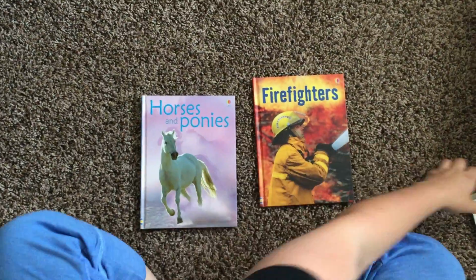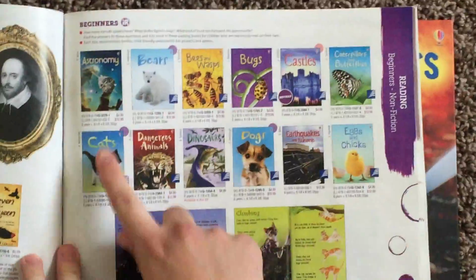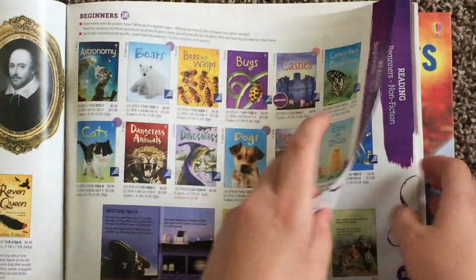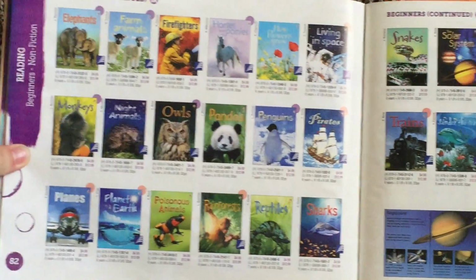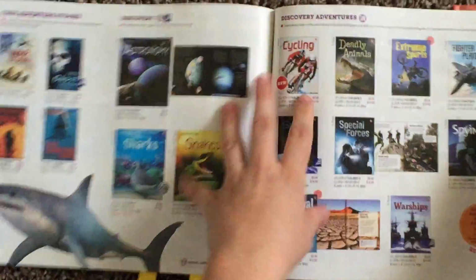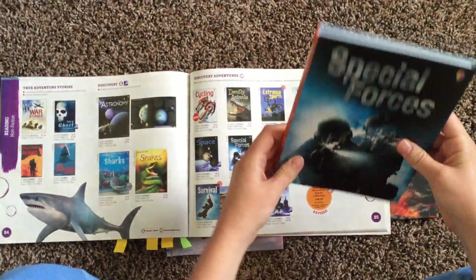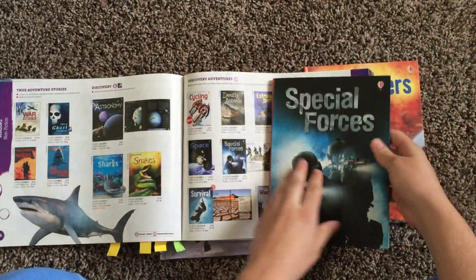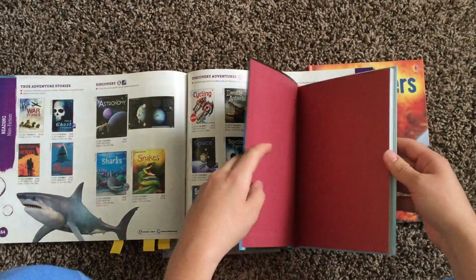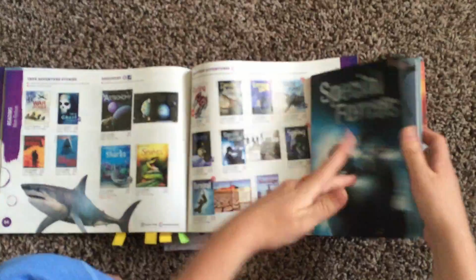Here's the firefighters. I'll just show you real quick from the catalog, starting on this page. So there's just a whole bunch of different subjects, pretty much every animal you can think of almost. And then there's also some Discovery Adventure. So this is from the Discovery Adventure series. These ones are a little bit thicker, so these ones are $8.99, so they're just a couple dollars more. They're similar, just a little bit more information and a little bit thicker.